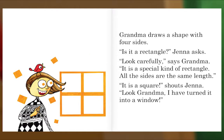Grandma draws a shape with 4 sides. "Is it a rectangle?" Jenna asks. "Look carefully," says Grandma. "It is a special kind of rectangle. All the sides are the same length." "It is a square," shouts Jenna. "Look, Grandma, I have turned it into a window."